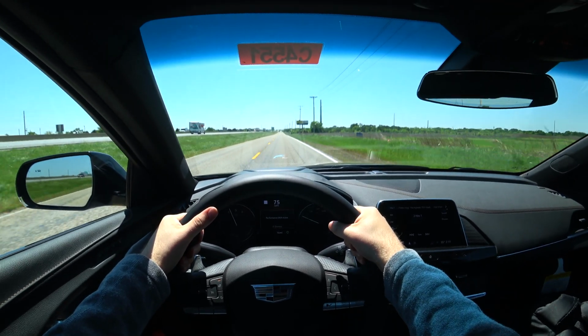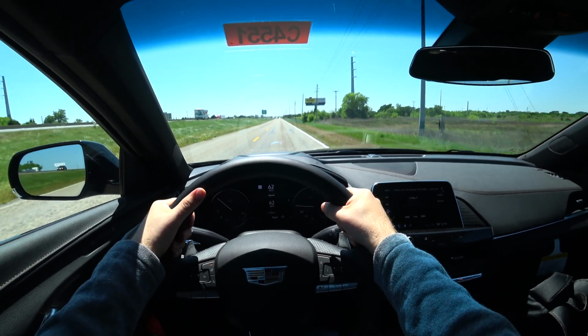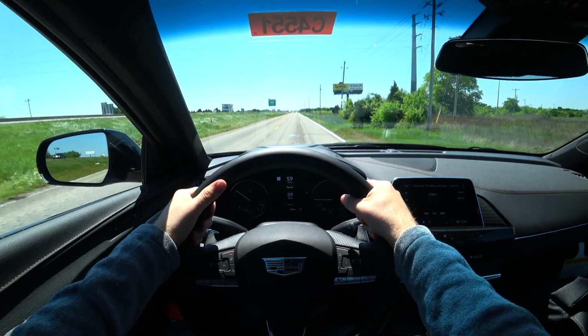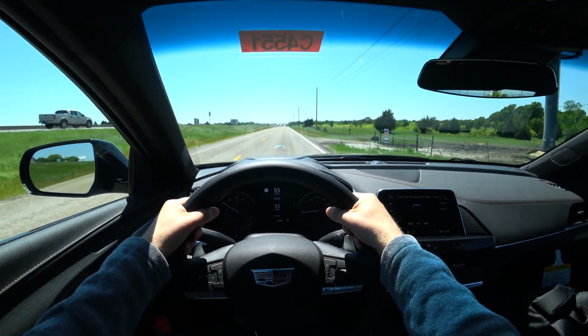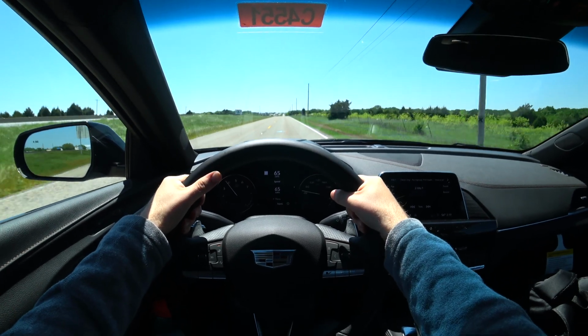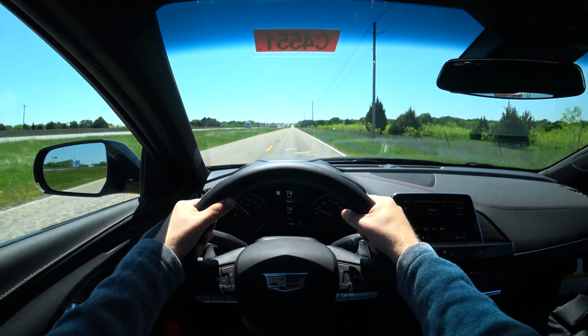There you go. Now, one thing to talk about there was definitely a little delay in that downshift too. So I would expect a little quicker downshift, but it did have to drop down quite a bit. Again, it's a fun car, I tell you what.